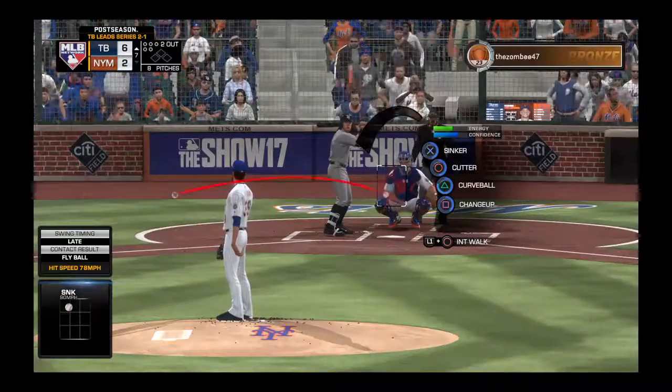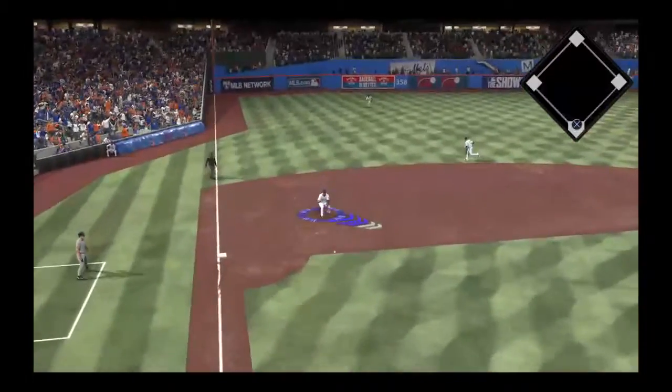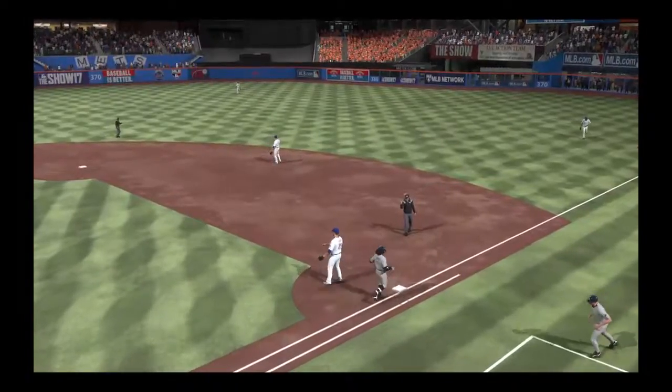Standing in, Colby Rasmus. He comes in 1 for 2 with that home run he hit earlier. Hit on the ground to third. Throw in time, and the side is retired.